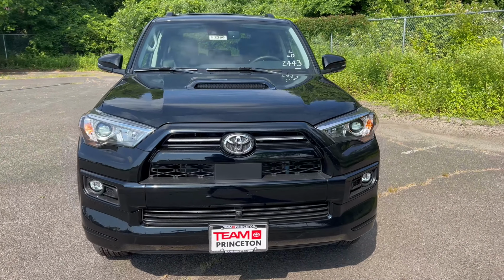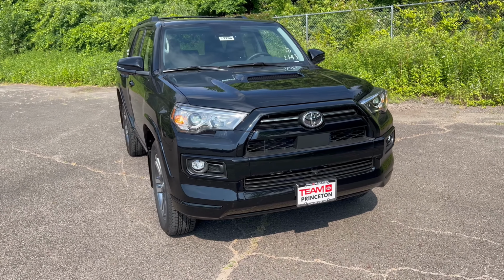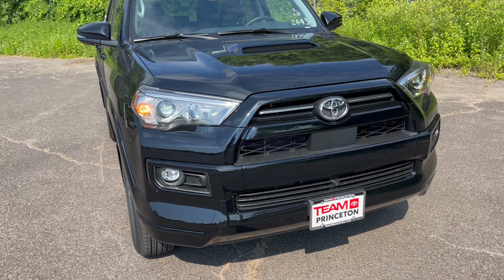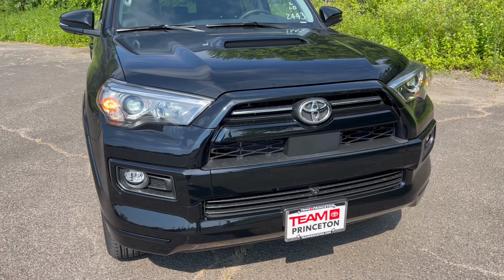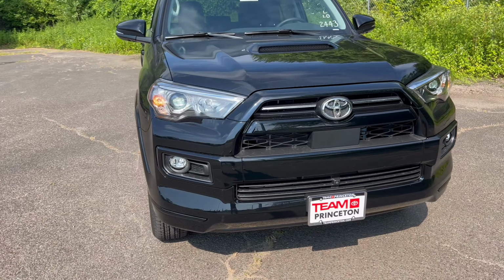The front end of this 4Runner TRD Sport, midnight black metallic is the color. Goes good with the flat black on the grille. LED headlights, LED daytime running lamps, LED fog lamps, standard bulbs for turn signals, functionality in the grille, top and bottom. So it's looking good here on this 4Runner. Like the way it looks, nice and simple, nice and easy.